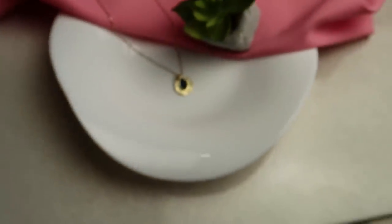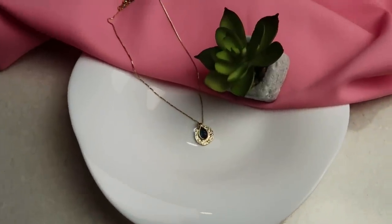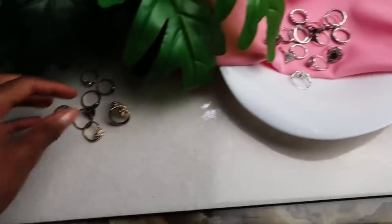So as you can see, you don't need to invest that much in photography if you have the equipment at home. Okay, so the fundi was here, fixed the rod and everything.